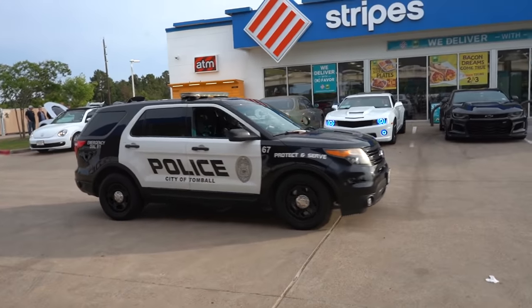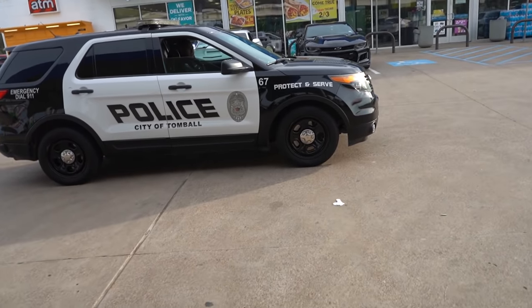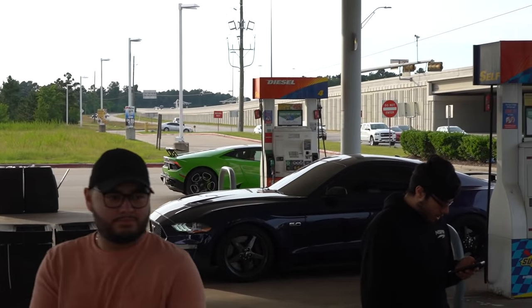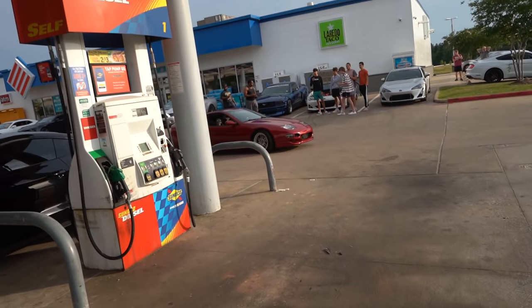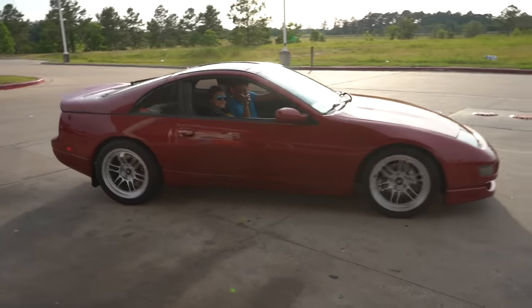Wanna come? Hello, brother. You want a sticker? What's up, man? How are you? Got another Huracan pulling up. That's a supercar meet now. Oh yeah, that's the run of his life. LS swapped 300Z. This thing's crazy, man. Hell yeah, this thing's crazy.